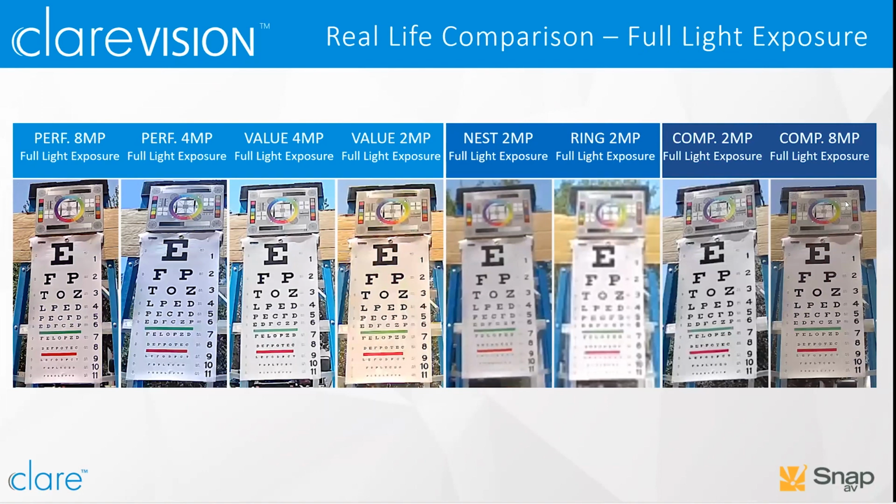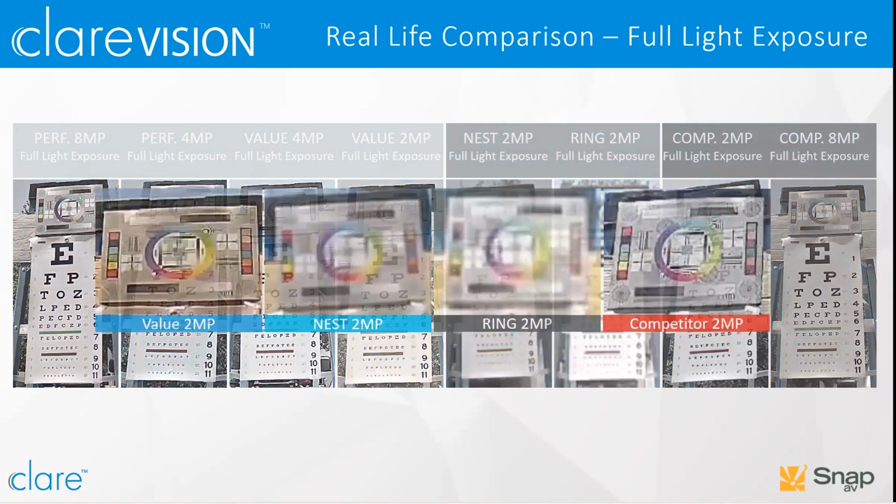Again, you look at the competitive large manufacturer, and you look at our 8 megapixel camera. You can see up here in these upper corners, the rendering of these very difficult charts is quite good. And this is a close-up of what it really looks like. Those are your consumer cameras in the middle.